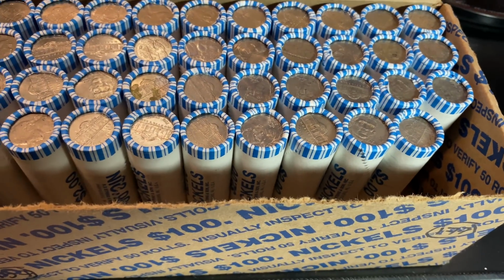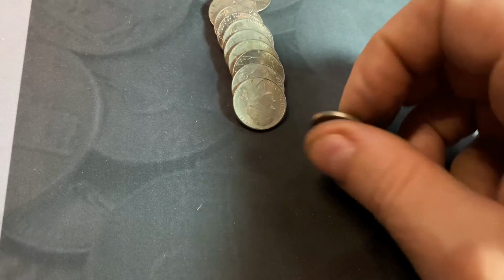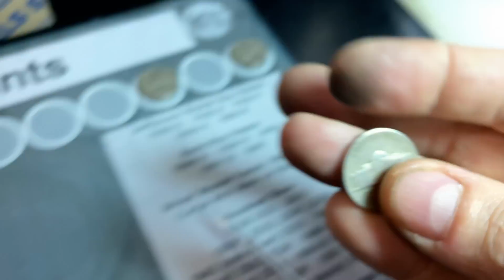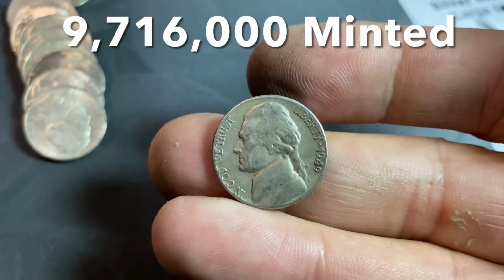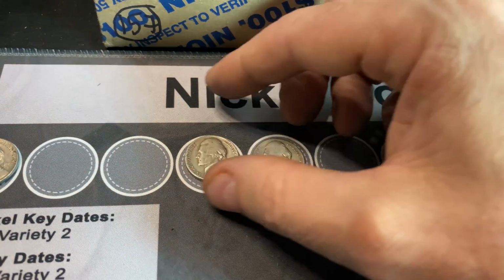Roll number 61 of the hunt, 11th of this box. We do have 6 finds on the board, but I bring you in because we do have a 1949 Jefferson Nickel. Is that a 49S? And it is. 1949S is a semi-Key Date Jefferson Nickel, and that's a good find. We don't need it. We found some of these lately, but we'll definitely take it. That's a good start to this box.